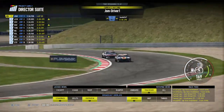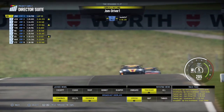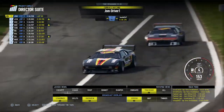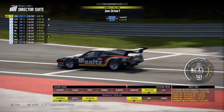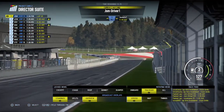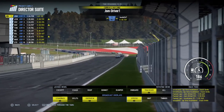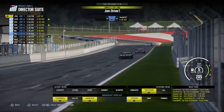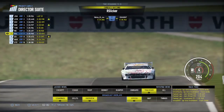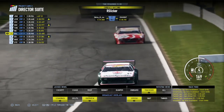JSM's done a really good job so far though. 20 laps, he's held the lead. He's still got it now. Going to run a really good pace all race. Taking a look back, Slicker has managed to just cap eyes a bit. Just take the pressure off him a little bit. Relax, back into rhythm.